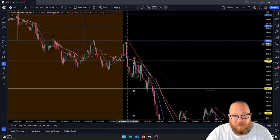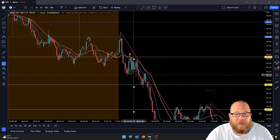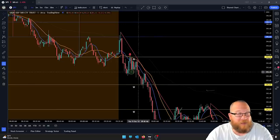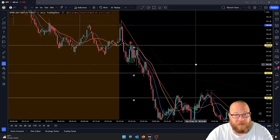I didn't have a chance to draw this trend line yet because I didn't draw it until this candle here. But long and short of it is, nice quick trade. Nice way to start the day. That was a $500 trade. I almost made that my only trade of the day, but I didn't.